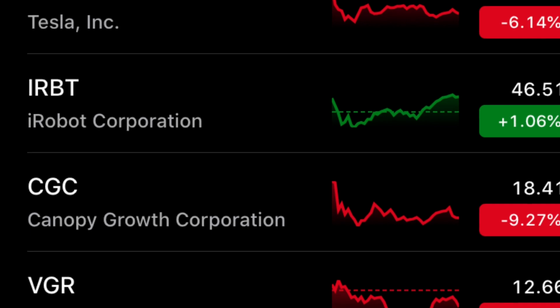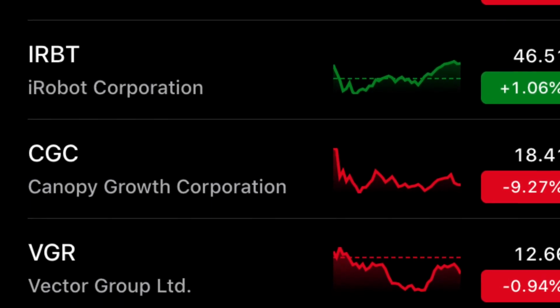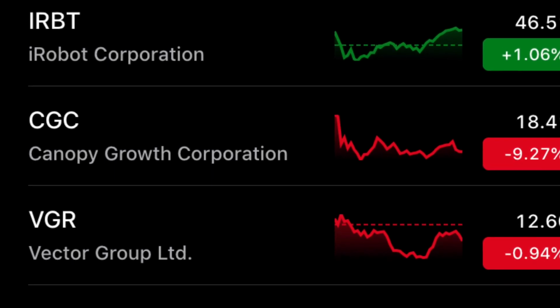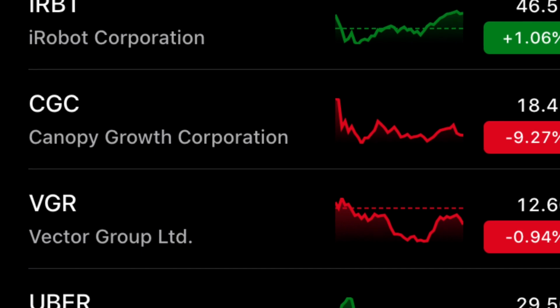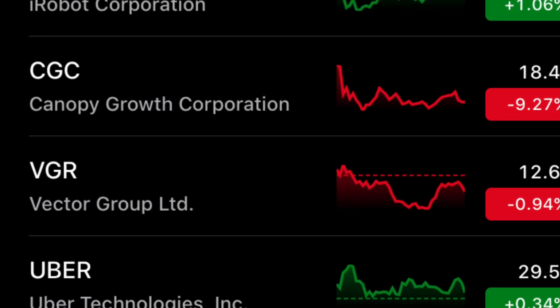Now, why is this important? Because when you want to make a trade, you have to type in the symbols, BGR, Vector. You must always type the symbols for these companies. It's just a short way, like Uber. It's just Uber. It's short. So basically, I'm going to show you guys how to do it.